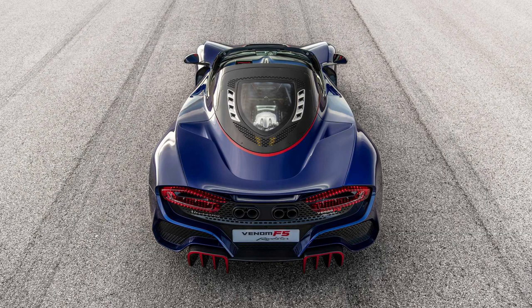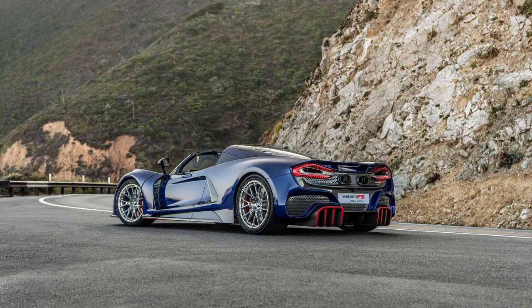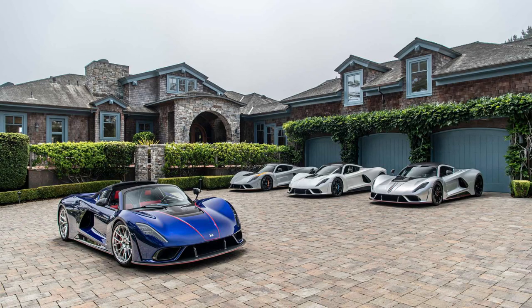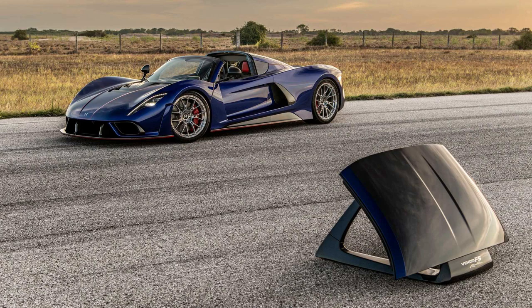I don't know how much this thing would top out at with the roof off, but if you can even get close to 300 with the top down, that would be a pretty wild experience. Anyway, aside from the removable roof panel, it gets unique wheels and a higher price tag of $3 million versus the $2.1 million for the coupe. So you're almost at a $1 million surcharge for having a little carbon fiber panel that pops off the top there. Essentially, that's what you're paying almost $1 million for.